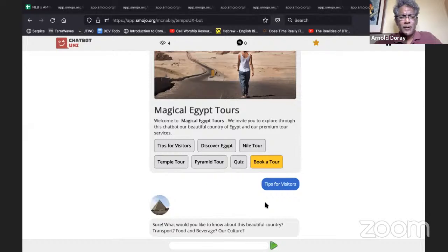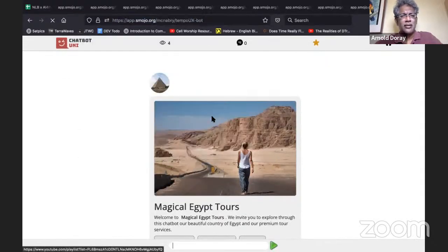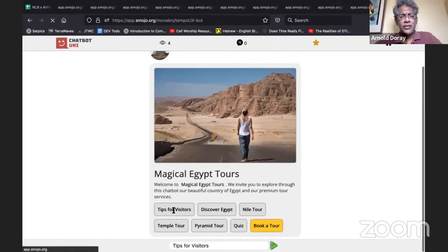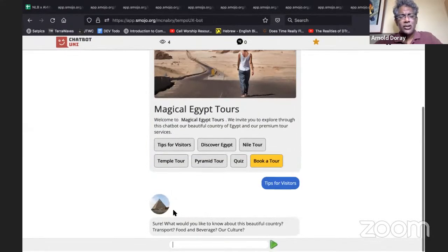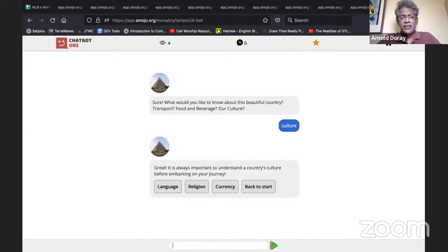I'm not sure what happened here with this bot. But let's say you click on tips for visitors. So it's odd that you've got these buttons here and not many selections here, but you expect the user to type in stuff. So that's just a waste of time, right? Unless there's a real reason to type, why do it?